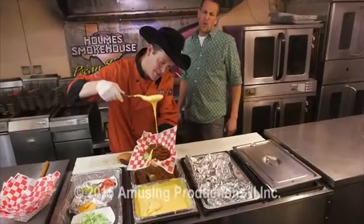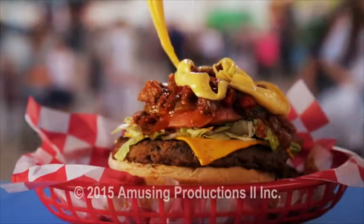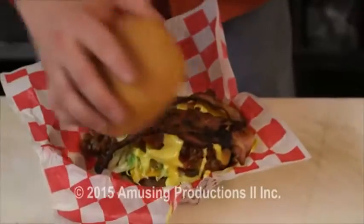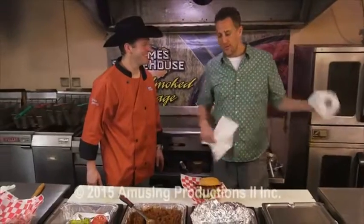On top of the chili, there's a generous ladle of Tex-Mex queso sauce and 2 thick-cut pieces of smoked bacon before the bun goes on top. I know when I need a bib. Oh, yeah. And I'm comfortable enough to admit it.